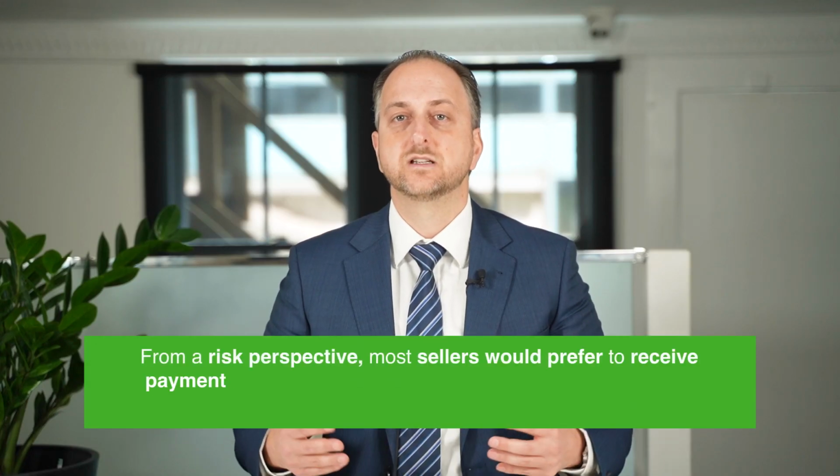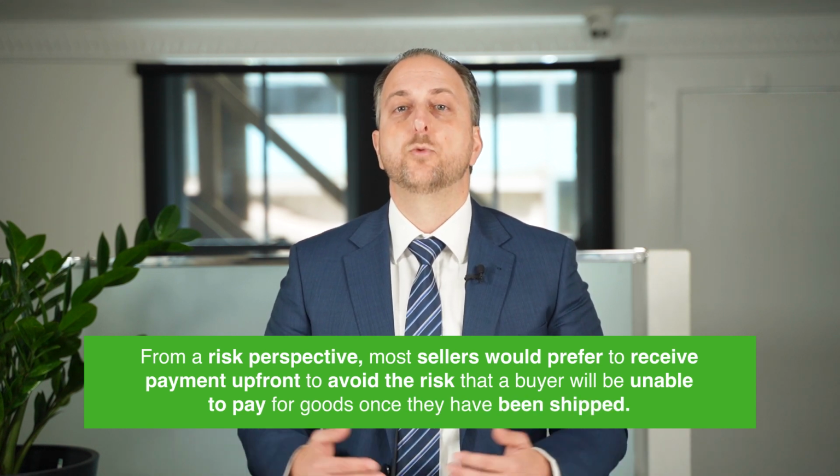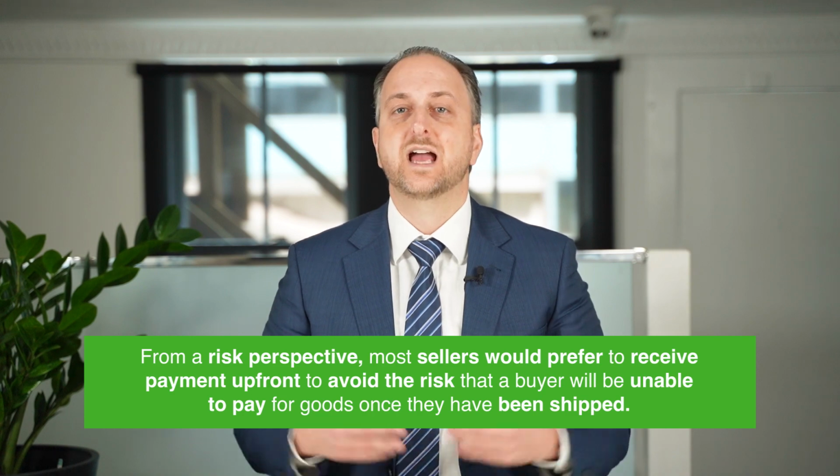And then for suppliers, working with a large client or offering extended payment terms can also result in a working capital shortage. So trade finance can be beneficial here too. From a risk perspective, most sellers would prefer to receive a payment upfront to avoid the risk that a buyer will be unable to pay for the goods once they have been shipped. But most buyers would prefer extended payment terms to ensure the goods are shipped and to avoid the risk of paying for goods that aren't received. Trade finance aims to bridge those gaps.